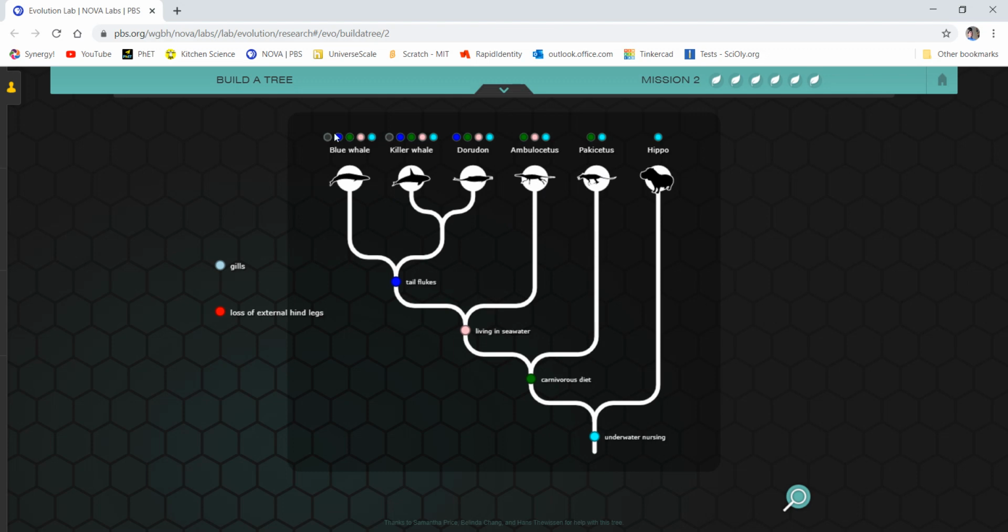So these guys have one of these dots. Just go ahead and take a guess which one you think it is. You think it's gills? Of course killer whales have gills. They're fish. No, wrong. All of these are mammals. Mammals do not have gills. They are not fish. That's why a lot of people make a big deal that a dolphin's not a fish. Alright, so it must be that they have lost their hind legs.